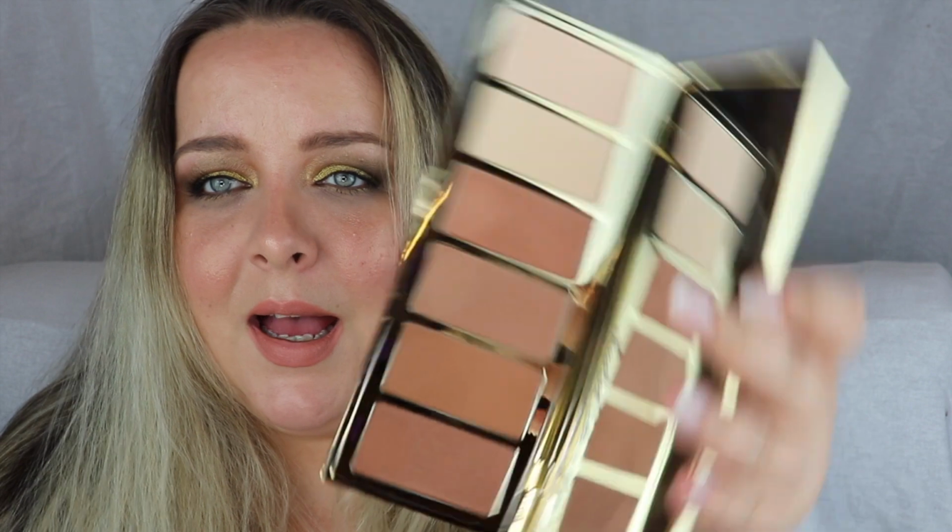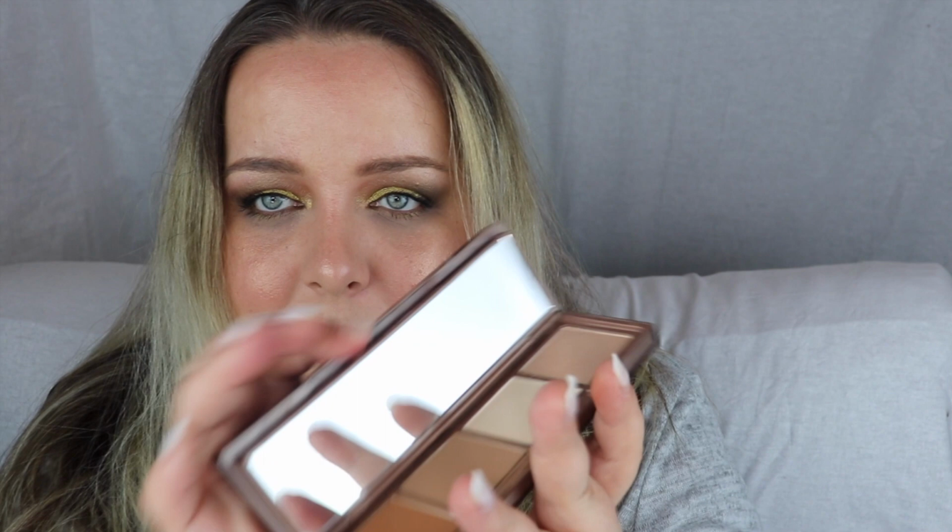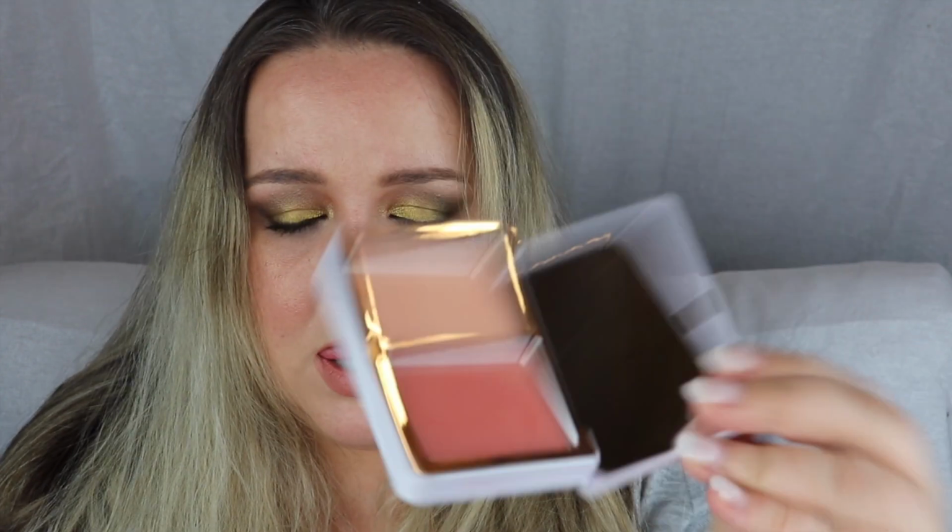Tarte Park Avenue Princess Contour Kit. I don't reach for contour palettes. I reach for singles. So this is wasted on me. Same with this Urban Decay Shapeshifter palette. So I'm going to be getting rid of that. And then 2 more things. This Natasha Denona Blush Duo and the Jeffree Star Northern Lights.